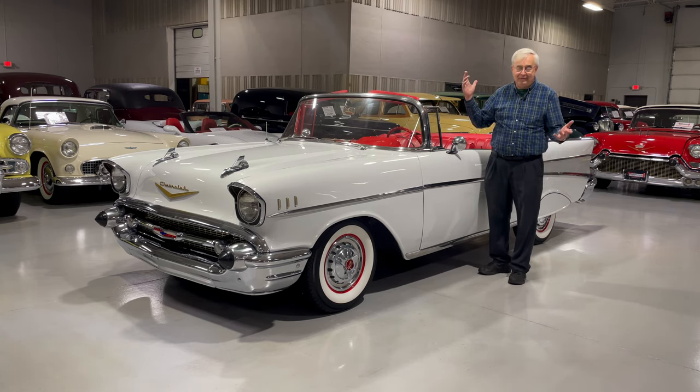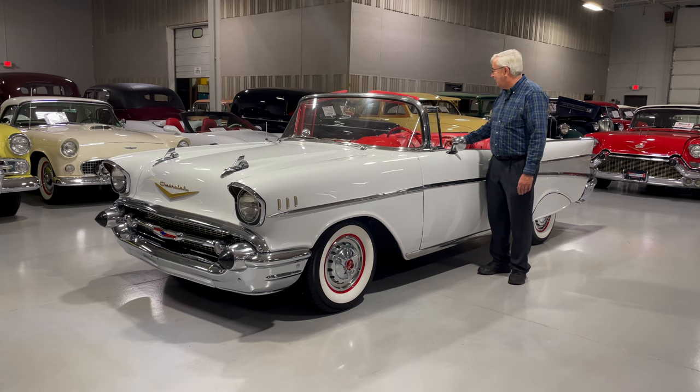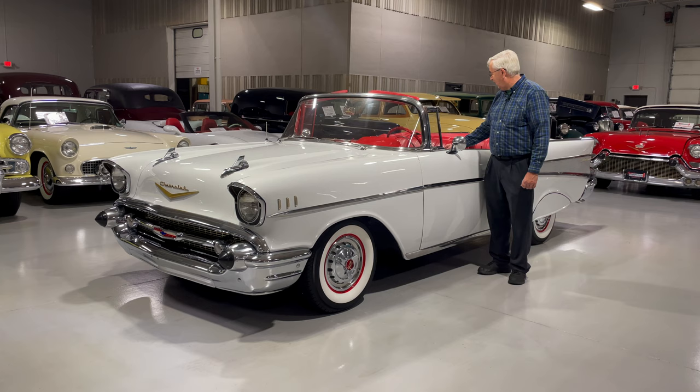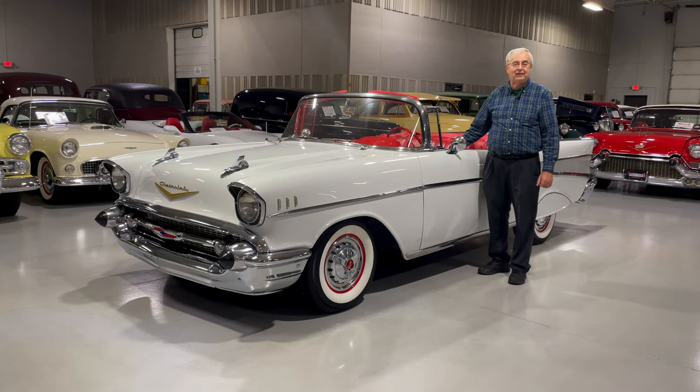Power top as well. I mean, that kind of goes without saying on a 57 Chevy. That would be a big top to try to do by yourself, but it's a power top, so at the switch of a button, the top goes right on up. Beautiful red boot, dual exhaust, of course, with the performance that this car has. Kind of a nice sound to it as well.